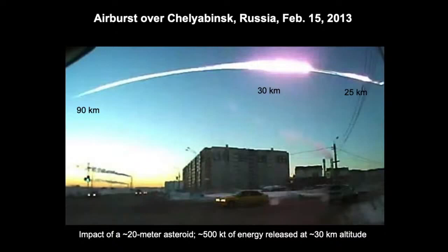And what I've done is shown the whole trajectory of this really, really bright meteor through the sky and its altitude. It started at like 90 kilometers altitude, 30 kilometers is where most of it burned up, and at 25 kilometers, there's pieces still going through. That was a 500 kiloton energy explosion, basically, and it shattered a lot of windows and damaged some doors and stuff like that. It was caused by what we think is a 20-meter asteroid, okay?